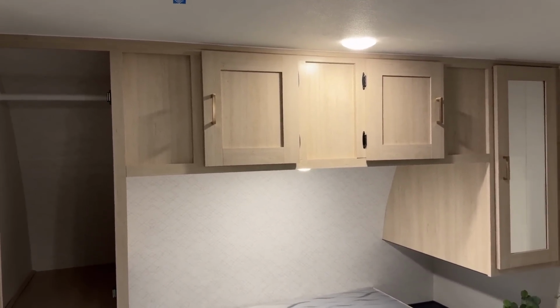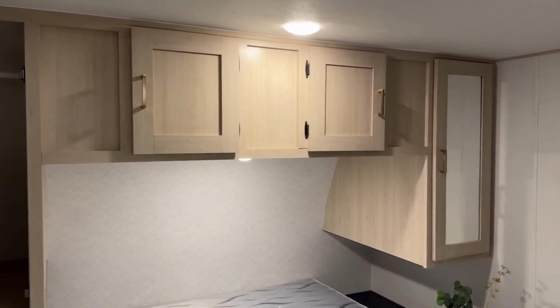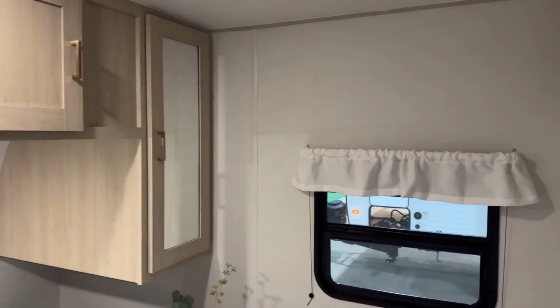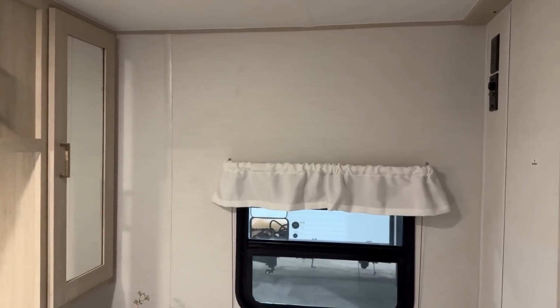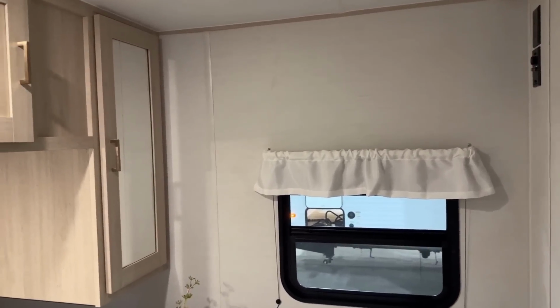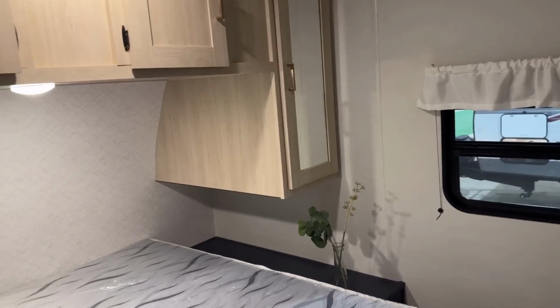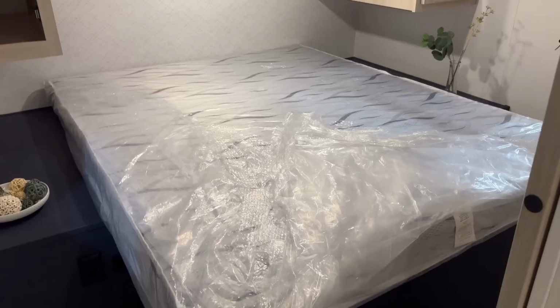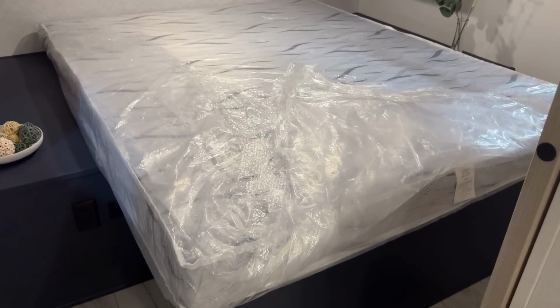I also want to give them credit that they gave us a full overhead cabinet and not just the cheaper shelf. And if I don't show you the fact that there are TV hookups around the corner, then someone's going to just assume that they don't have them, even though it absolutely does. Also, what do you think about what they're doing here in terms of underbed storage?